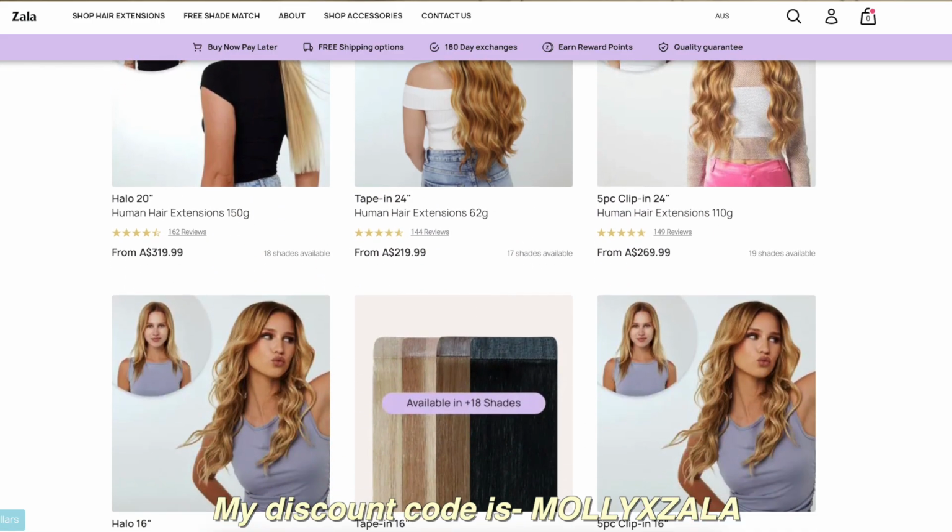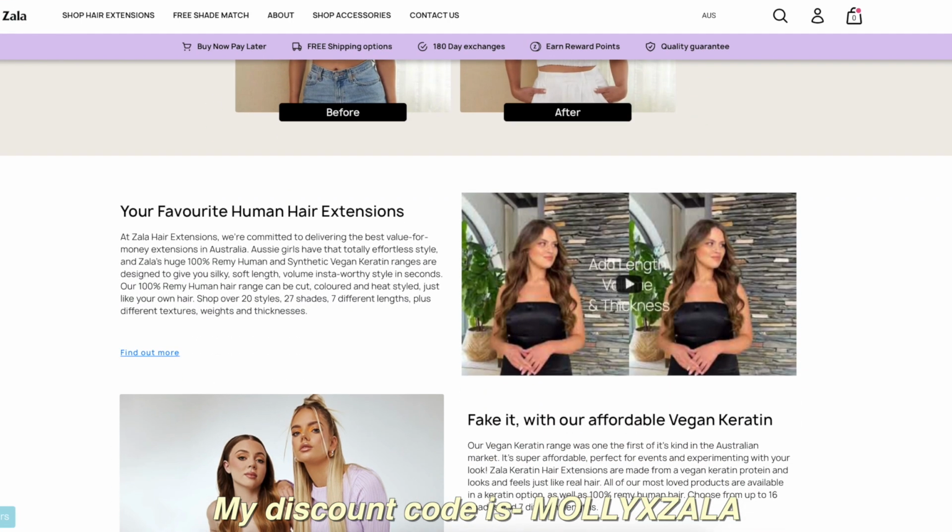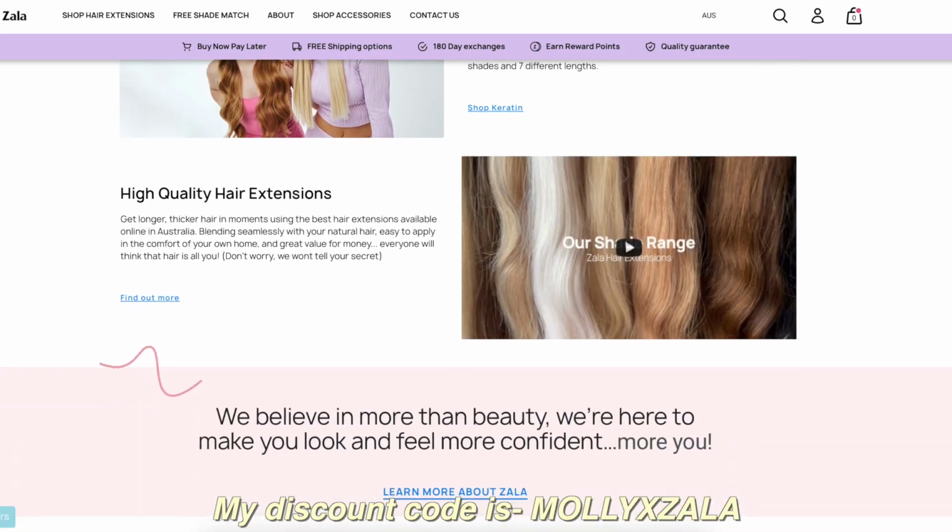I know I've got two different types of hair extensions from them, and I love them. They could definitely do a very long mermaid wavy look with that.